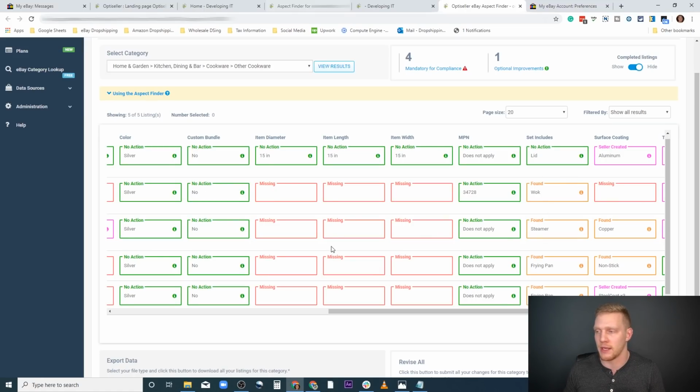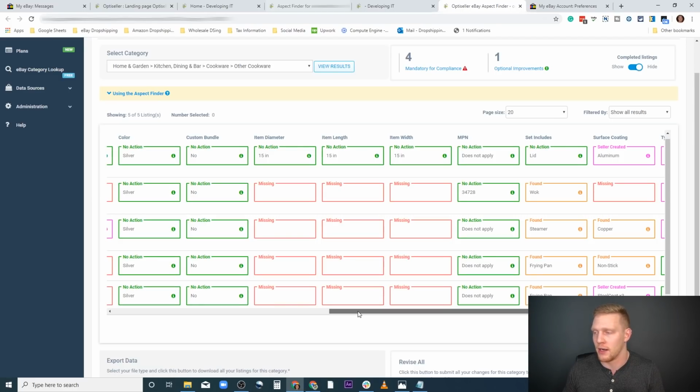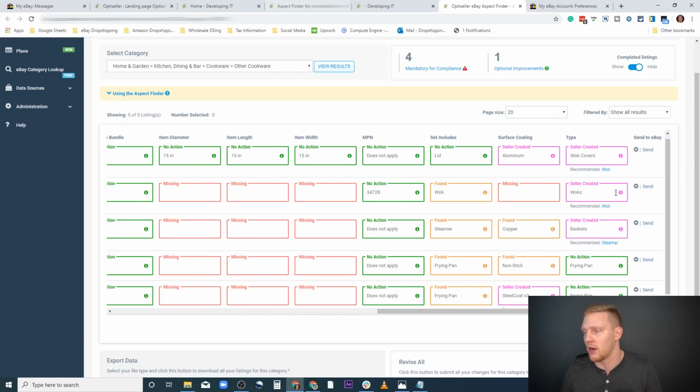So after that, you fill out every single one. You can fill it out for each one at a time or all of them in a row, downwards, in a column downwards. It doesn't really matter. And after that, once you've finished each one, all you have to do is just click send.